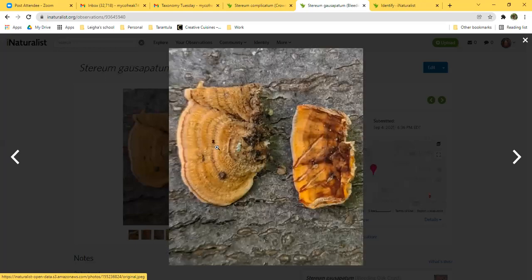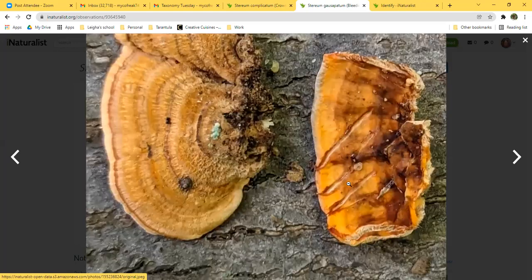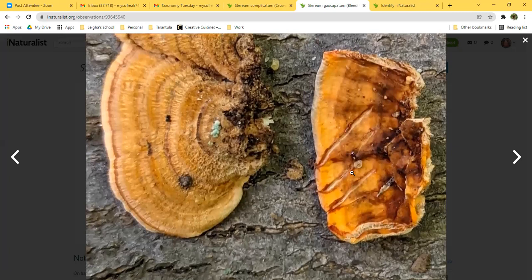So you just need to be careful in distinguishing. Right, when you're looking at the hairs. Yep. I see the hairs. And the red. Yeah. Okay.